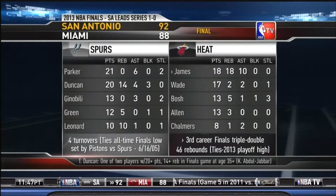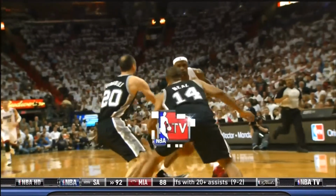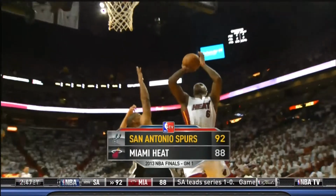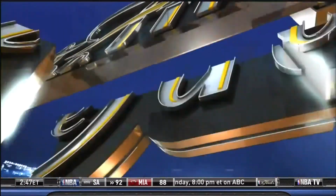Tony Parker had 21 and 6, Tim Duncan 20 and 14. Kawhi Leonard 10 and 10, very helpful in this game, and Manu Ginobili 13 off the bench. Meanwhile, LeBron James, the triple-double with 18, 18, and 10. And that's where we will take you to break. Coming up, much more on Game Time, all the principals involved, including LeBron James, as his team came up short at home.